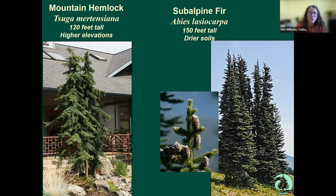And the subalpine fir is also another conical tree. It is Abies lasiocarpa, 150 feet tall. It does stay taller in the lower elevations. It is naturally found in higher elevations as well. And of course, it's a true fir because the cones point upwards.